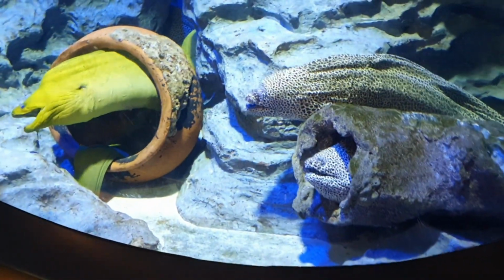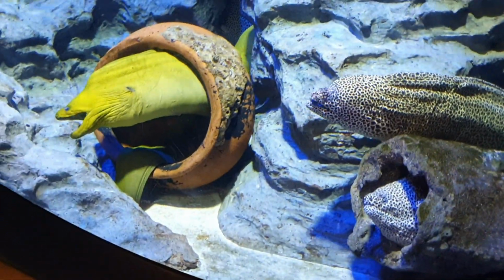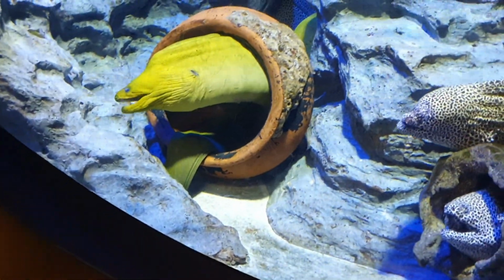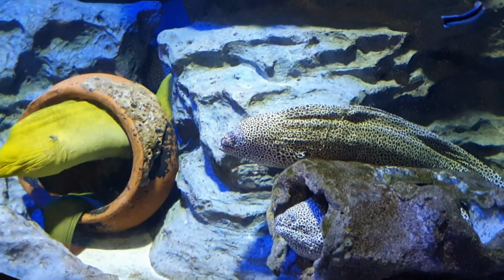There are two kinds of eels. Earlier when I saw on the right hand side, I knew that was a real eel, but on the left hand side I thought it was a doll or something, but it's a real eel. Eels are sea creatures which have a snake's face and a fish's body.